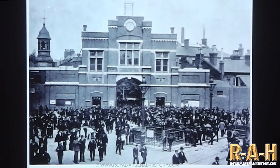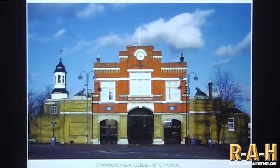And this is what it looks like today. Worth giving the dates. I'm going to keep this in front of me now because I want these dates to be accurate. The main gate, as you see it today, was completed in 1891. But the original piers of the original gate are quite possibly in here.